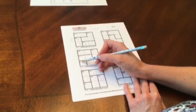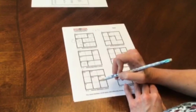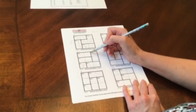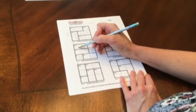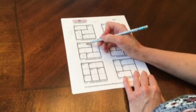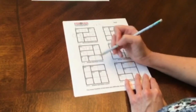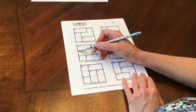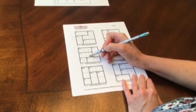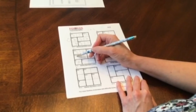Since this box does not have a number, we know it has to be a 2. This grid tells me these 2 numbers have to add up to 5. So this one has to be the 3 because I cannot repeat. That has to be a 2. Then that leaves a 1 for this box. And these 2 boxes have to subtract to equal 2. So this number has to be a 3 because 3 minus 1 is 2.